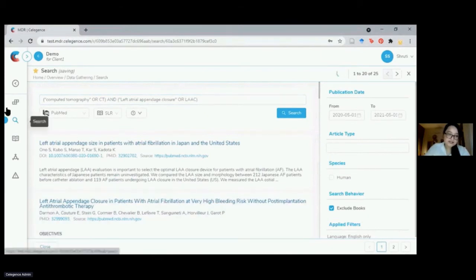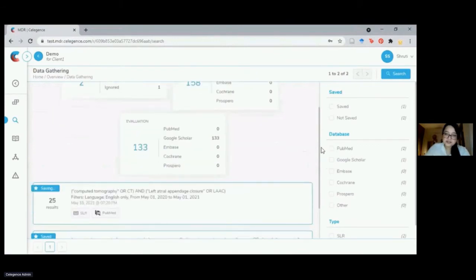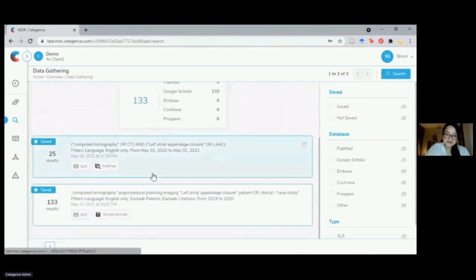So once I save the search, let me go back to my search homepage. The search has now been saved. I have two saved searches, one from Google Scholar and one from PubMed. If you notice, the platform has automatically recorded all filters and what date the search was conducted.